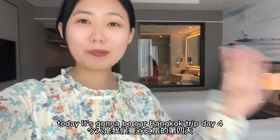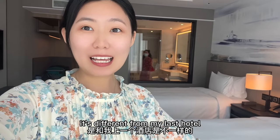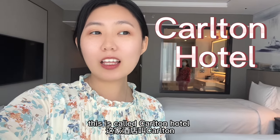This will be our Bangkok trip day 4. As you can see from the background, it's different from my last hotel. The mom is right there. So we just changed our hotel. This is called Carlton Hotel.